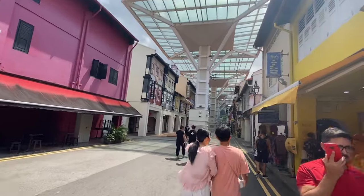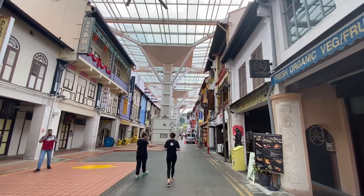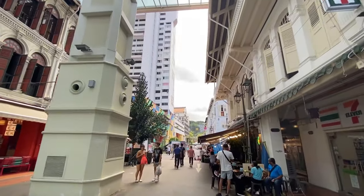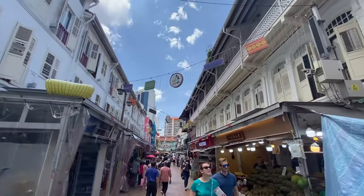I loved walking around Singapore Chinatown. It's very colorful and beautiful here. Many of the building architecture designs here were built in the style of the painted ladies. The buildings here are truly amazing. Here's what we passed by.